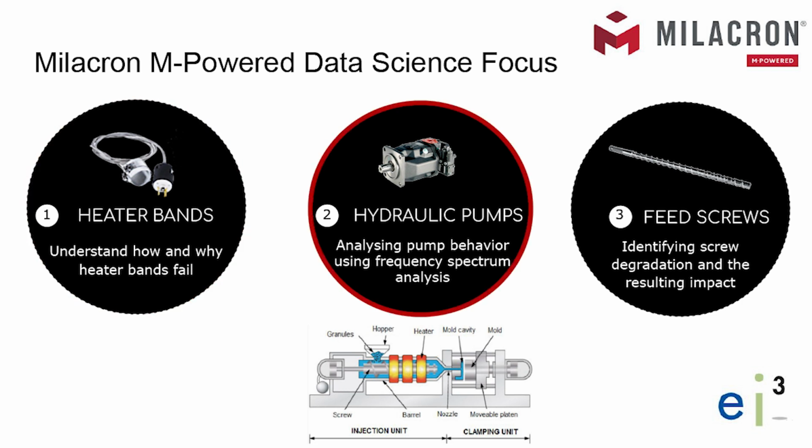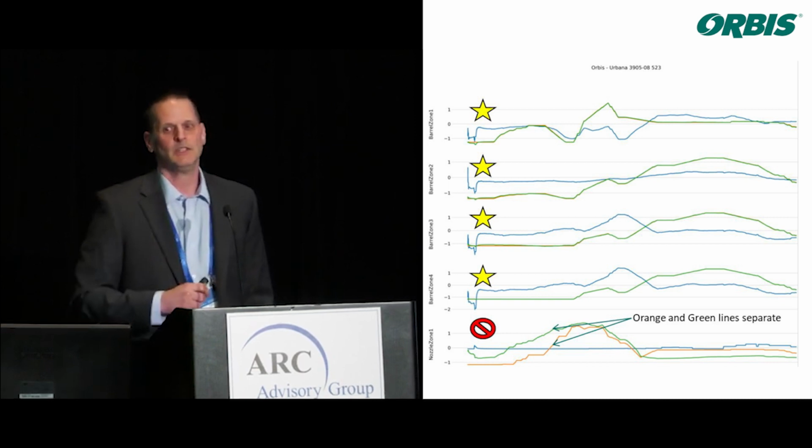And it was heater bands, hydraulic pumps, and then the feed screws on the machine. So we started off with heater bands. And I would have said the team within maybe 2 to 3 months came back to us and said, here's an algorithm that's going to tell you whether that heater band is on its way to failing or not.